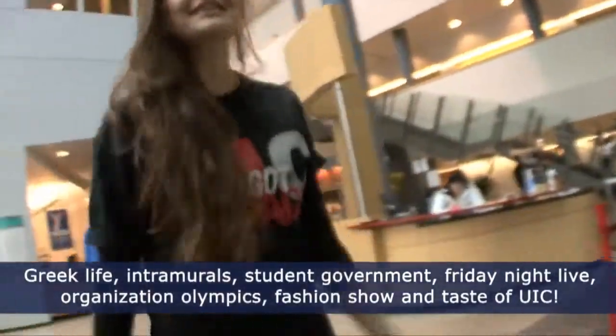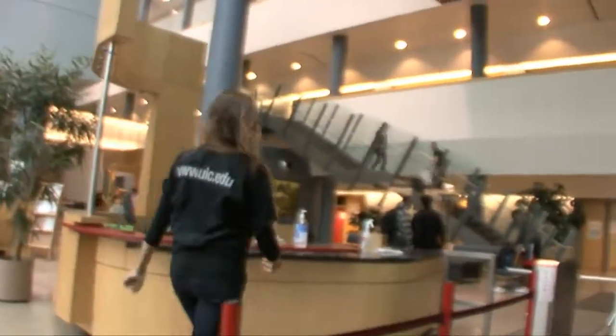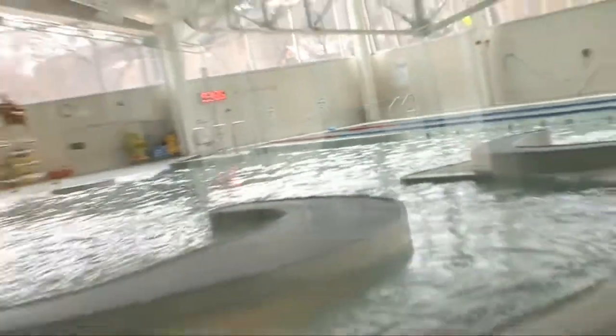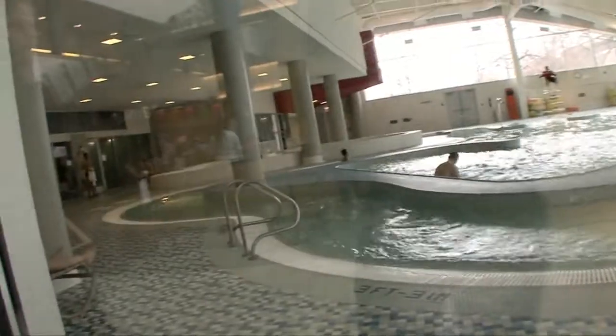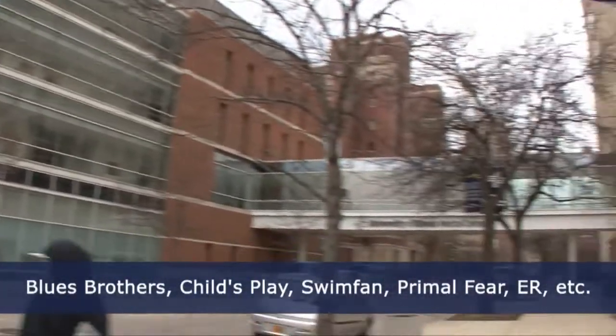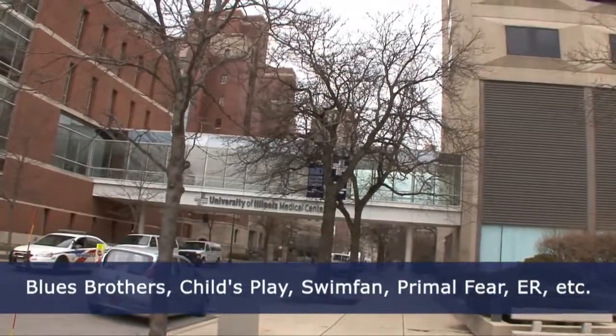The Student Rec Center is 18,000 square feet of fun. Let's check it out. Come on. 3-story climbing wall, a gymnasium, track, pool with a lazy river, and 50-person jacuzzi. You may be surprised to know that UIC is a popular spot for television shows and films to shoot.